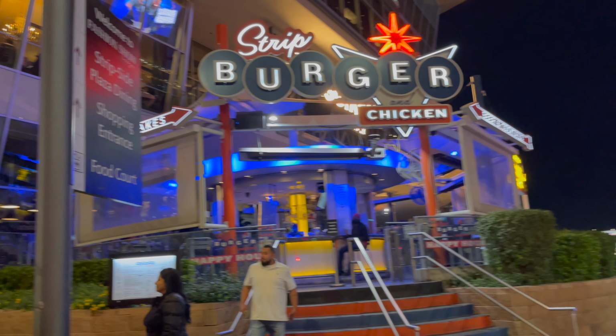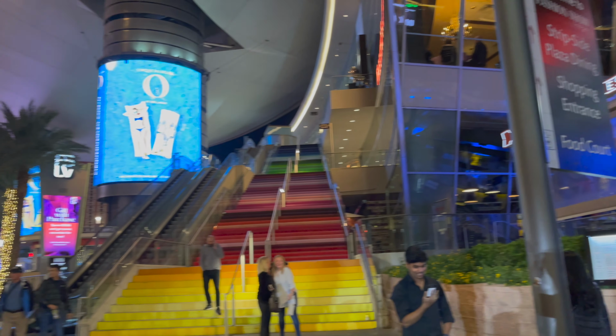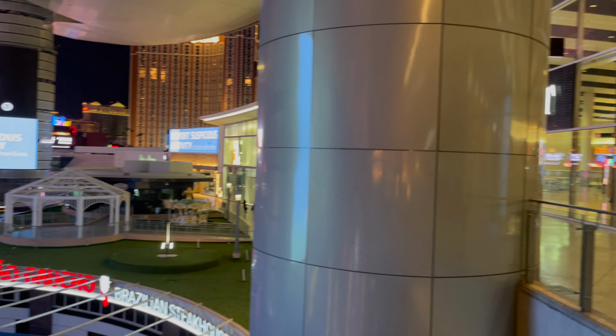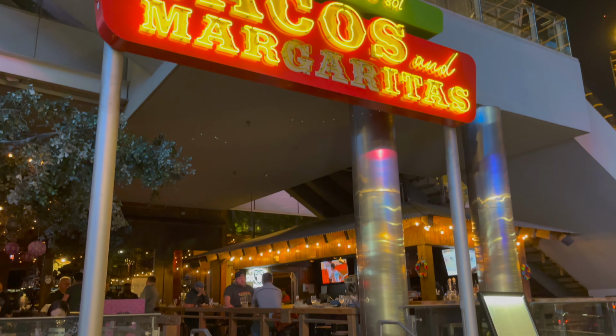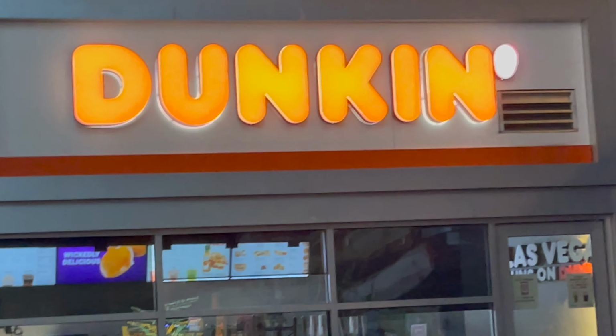As you can imagine, there's two different sides of the Strip, of course. And what's interesting is I've never been on this side of the Strip in this exact location. Not just one, but two Dunkin' Donuts.